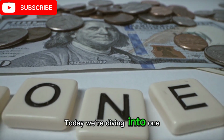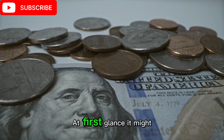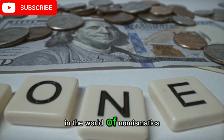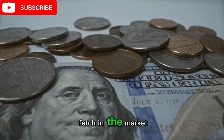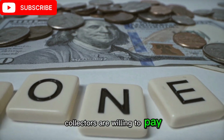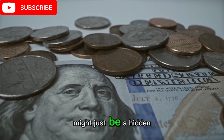Today we're diving into one of Australia's most fascinating coins, the 1970 1-cent coin. At first glance it might look like just a tiny piece of bronze, but in the world of numismatics this coin can be worth big money. We'll uncover what makes it rare, how much it can fetch in the market, and the special varieties that collectors are willing to pay top dollar for. So stick around because your old 1-cent coin from 1970 might just be a hidden treasure.